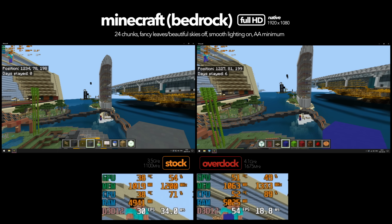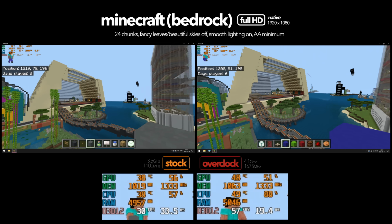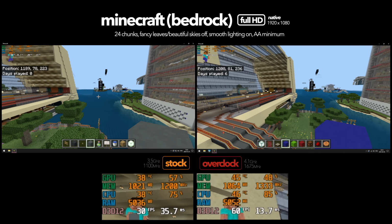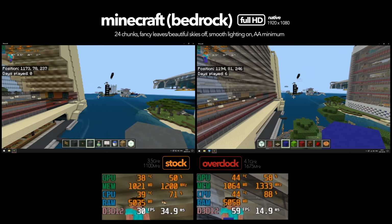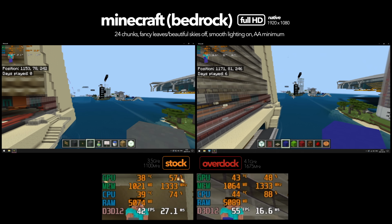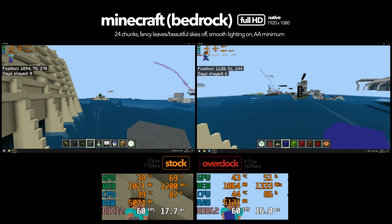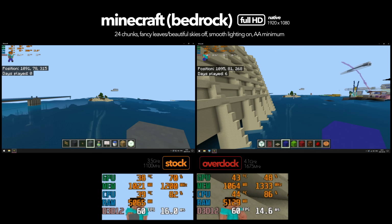This affects the playability of the game massively. You can really feel it when it switches down. So if you have a 3000G and you like Minecraft Bedrock Edition, it's definitely worth overclocking because the experience is so much better.